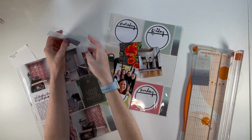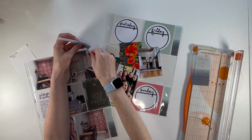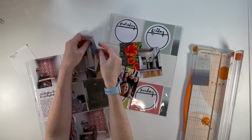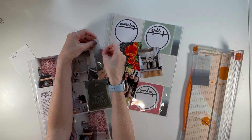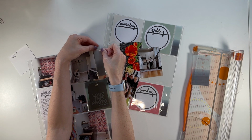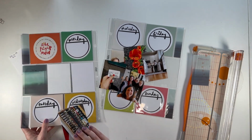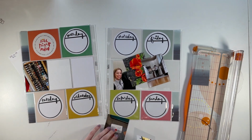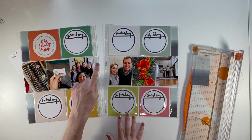And then I'm not sure I'm going to do much embellishing on my photos, if any. I honestly just want this one to be very simple and formulaic. If you've watched my Project Life or looked at a lot of my Project Life spreads, you know that I do really love the formula approach, but I also love mixing it up. And so every week it's different. And so for this week, I'm going purely formula: strip of photos across the middle, and then these.